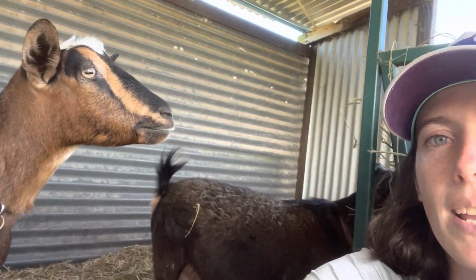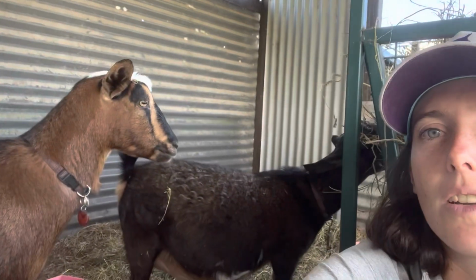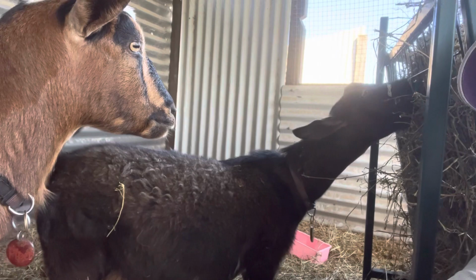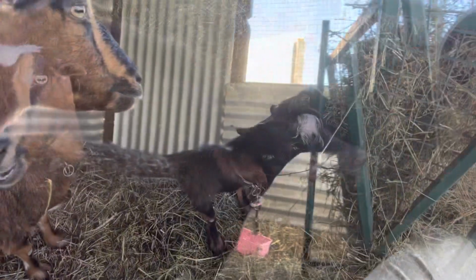So rather than dragging them in and out of the barn to kid the goats 10 million times a night, which I tend to do, we're actually going to bring the goats inside nice and close to us. So we're going to leave these girls to their munching. Hey, Hermione. And go inside and show you how we're going to set up our kidding pen.